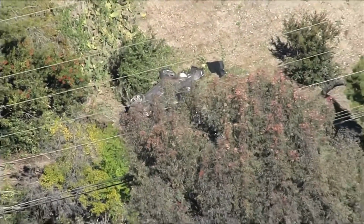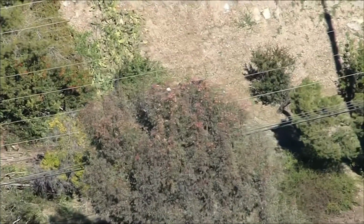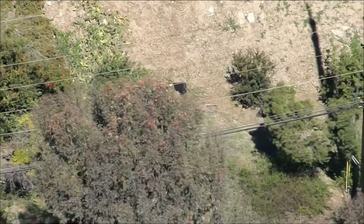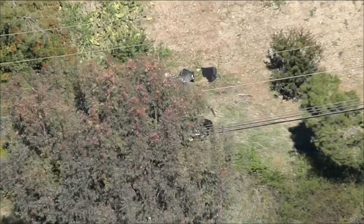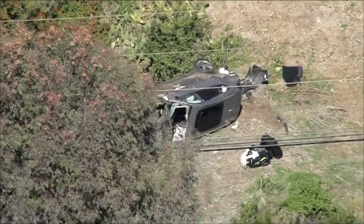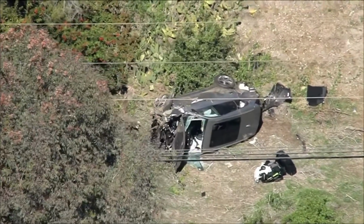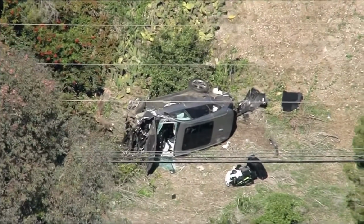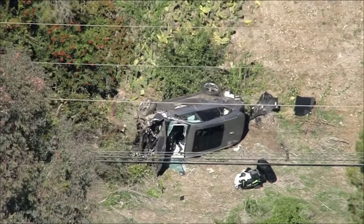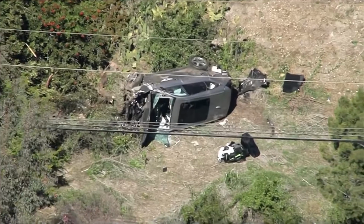So the vehicle took a spin, rolled over, and that means that the firefighters had to extract the driver, later identified as Tiger Woods, from the windshield of that vehicle. They had to pull him out via that way and probably cut away part of the roof there. Or no, you could just see there through the windshield. That's how they were able to get him out of the car, considering the driver's side is laying face down, and that is the passenger side face up right there, here with this vehicle on the side of the hill.